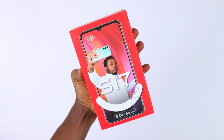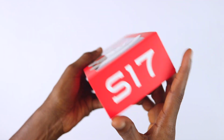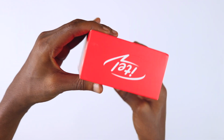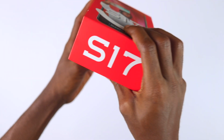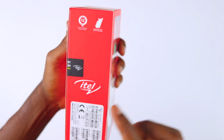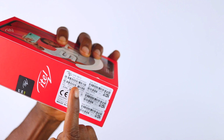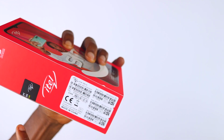First of all, let's unbox this new Itel device. It comes in a clean, vibrant red box, and this is probably the best packaging I've seen from Itel. On the back, we can see that this phone has a 12-month warranty with Cal Care, and it includes a free protective cover, which is a generous thing to do these days. The color we have here is deep ocean black.